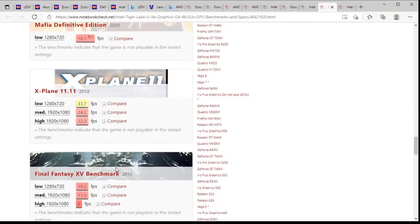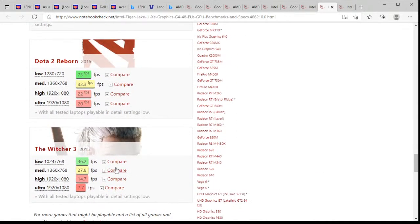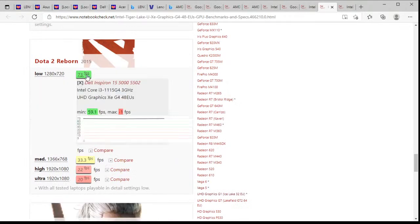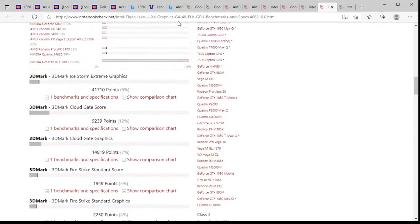So expect to play games like X-Plane on low settings, Dota 2 on low settings, 73fps on average, 59, yun lang 1fps pag naka negative 1. Medyo error din sila dito, but the expectation here is maganda ang processor na to, lalo na pagdating sa editing, kung yun ang gusto nyong gawin, which will give you a really great perspective pagdating sa mga games na to. So I know it's a little bit longer, gusto ko sana i-explain sa inyo kung ano yung ibig sabihin ng mga ganito.